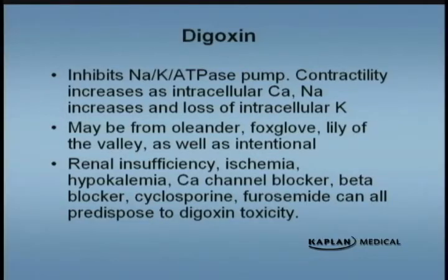Next, I'd like to speak to you about digoxin, Lanoxin. What sounds more dangerous to you? Taking digoxin, taking a little dig, or taking a sodium potassium ATPase pump inhibitor? That's what digoxin is, all right? Digoxin works by increasing contractility because there's an increase in the intracellular calcium, all right?